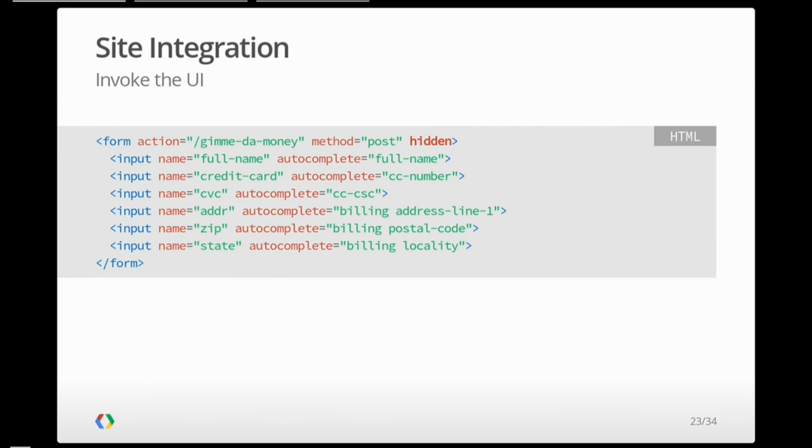And then at this point, like I mentioned, you don't want two forms in a row, so we recommend you just hide your current form so it doesn't clutter up your site and make users think they're going to have to input stuff. Great.